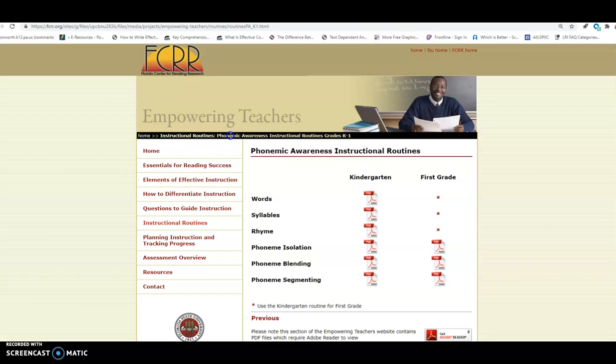I would not introduce all of these routines in one day, but maybe once a week, you're going to introduce these routines. Remember, this is only if your students are demonstrating a need. If you're solid with your Heggerty and Tier 1, great. But if your class is showing a large percentage, I'd say anything over 20% of your students below benchmark, this is something you really want to strengthen.